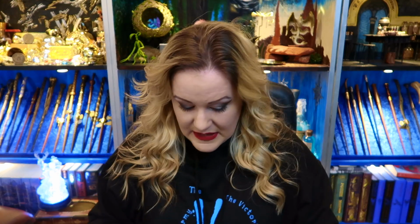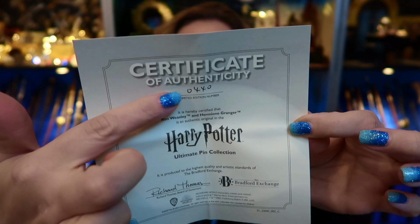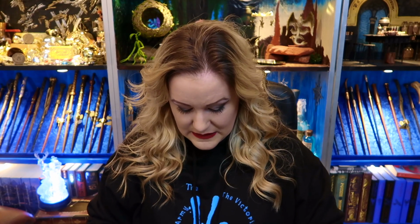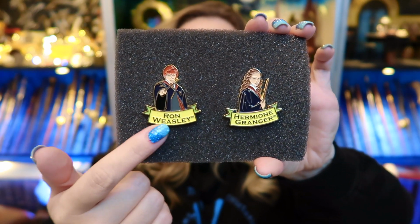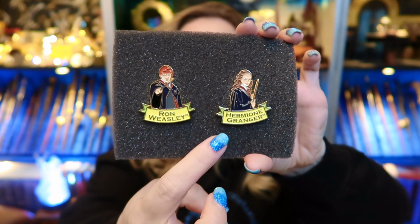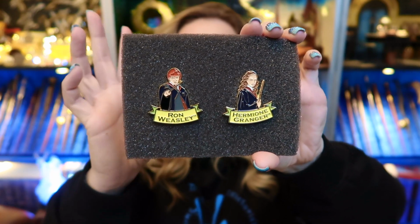So that is issue one, Harry and Hedwig. And issue two, which is in here, is number 440. And this is Ron and Hermione Granger. So there is my certificate of authenticity, and there is the number up there, and then you have Ron and Hermione Granger written there, and I will show you the pins. And then we have Ronald Weasley. Ronald Weasley, how dare you steal that car? And I have Hermione Granger there. So this would be issue two.